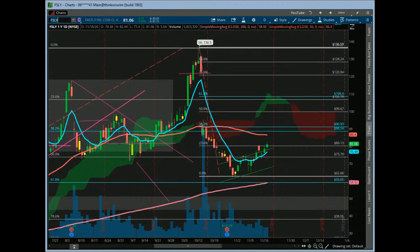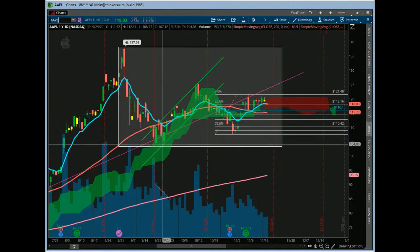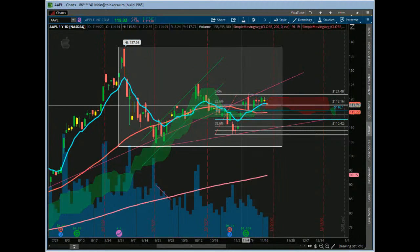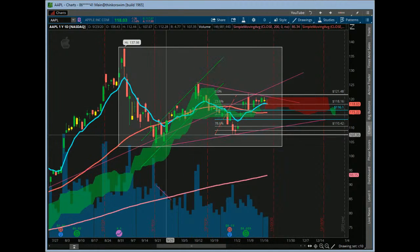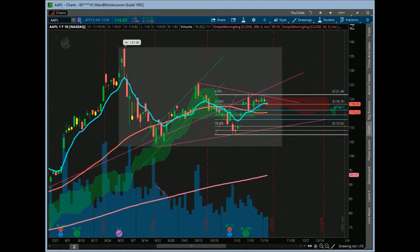And Apple triangulating, kind of, sort of. Yeah, we can see this going on right here. It's got a little bit of work to do, but it's getting tight. So definitely monitor those geometric lines. Those are going to be important levels for us to keep an eye on in Apple for sure.